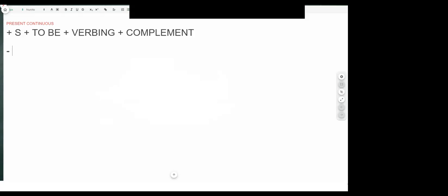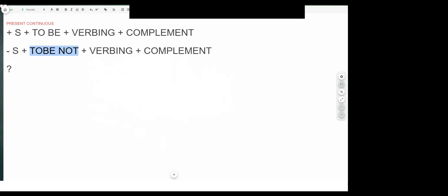¿Cuál será la negativa? Subject, okay. To be, not, ojo con eso. Y luego lo demás sigue siendo lo mismo. Okay. Vamos con una pregunta. ¿Cómo formulo una pregunta con el presente continuo? Pues WH. Aún no, la cerrada. Ajá, vamos con una pregunta cerrada, perdón, Janet. Una pregunta cerrada. Tendría que ocupar el auxiliar primero, como la mayoría de las reglas gramaticales.